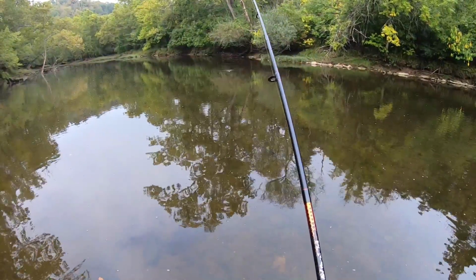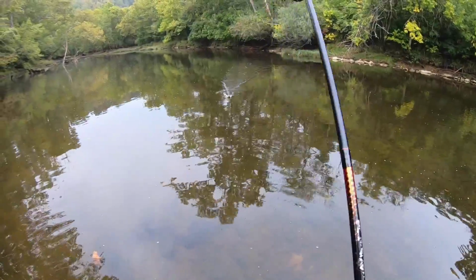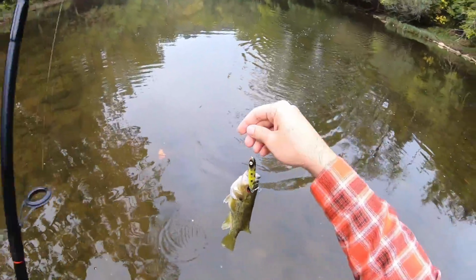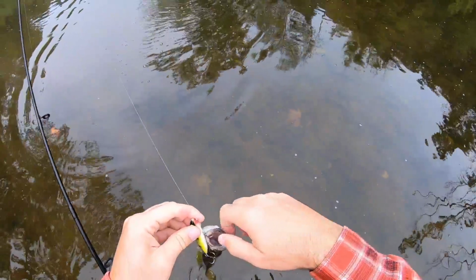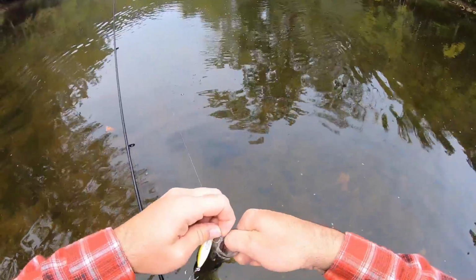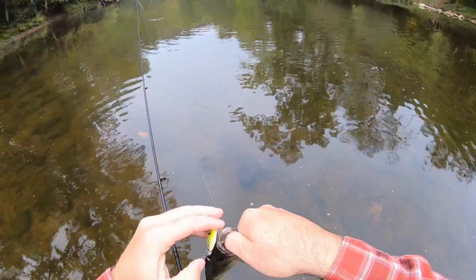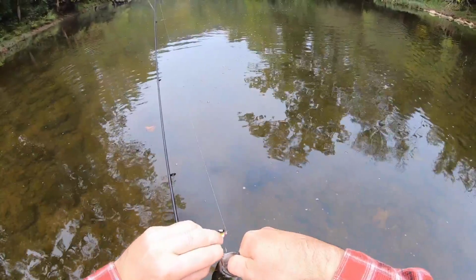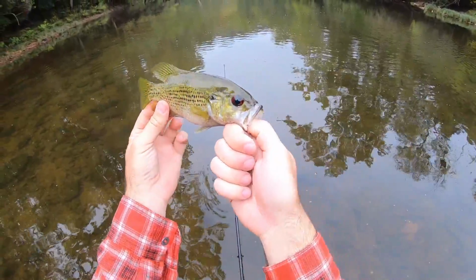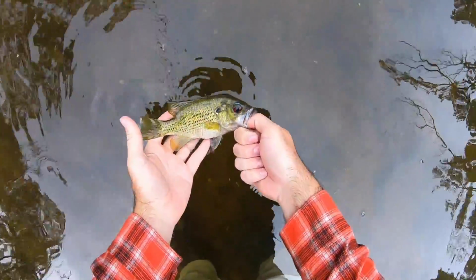Oh, I think he may have got foul hooked. What we got? Got us a rock bass. Not bad, yeah, chunky rock bass. We didn't foul hook him, he bit it. Nice. Well, that took a while, probably about an hour's worth just to get us a fish. Man, hope there are more where you came from.